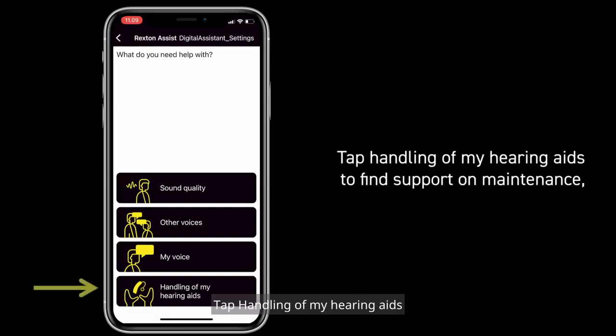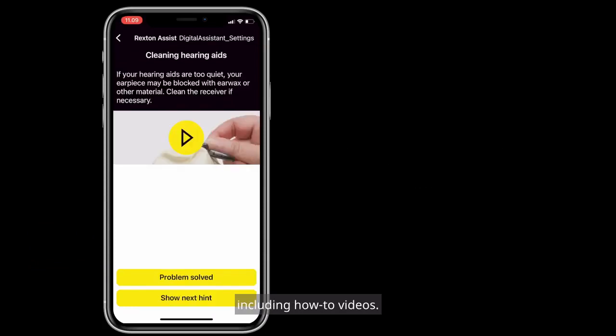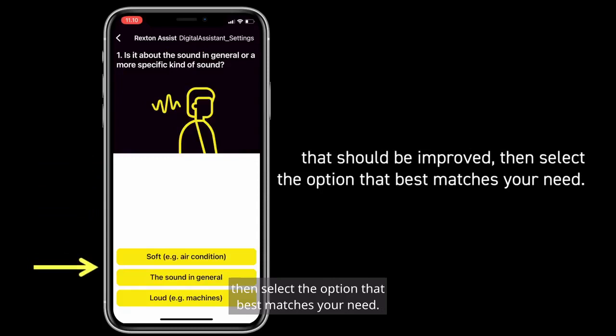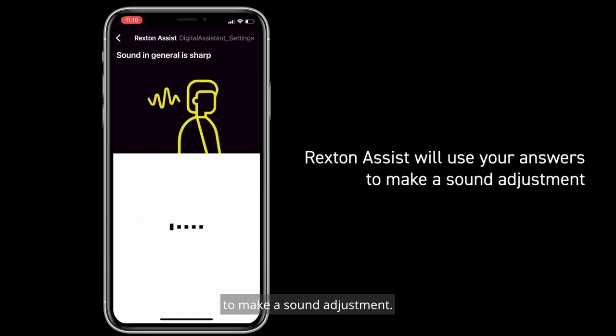Tap Handling of my hearing aids to find support on maintenance, usage, and troubleshooting, including how-to videos. But if you need reliable sound adjustments, select the category that should be improved, then select the option that best matches your need. Rexton Assist will use your answers to make a sound adjustment.